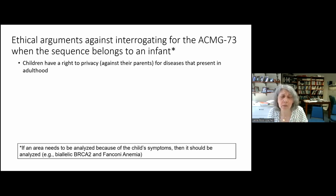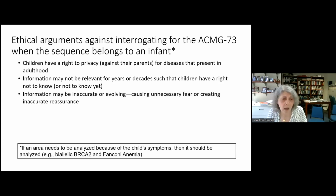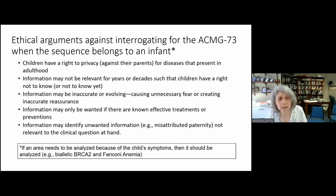Children really do have a right to privacy about things that aren't going to affect them in childhood. And so we really need to have a system where if we're going to do genomic sequencing, it really has to be targeted to conditions that only present in childhood, particularly because so many of these are not going to be relevant for years or decades. And our ability to understand is going to grow and our ability to sequence is going to improve, and we'd be better off testing them when they became an adult for those conditions and avoid the inaccuracy of screening them right now. And I do want to point out that we really also want to avoid unwanted information.